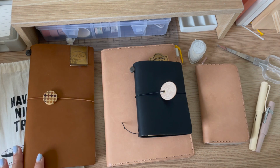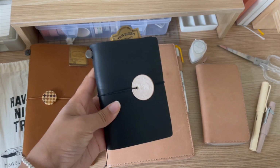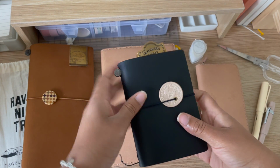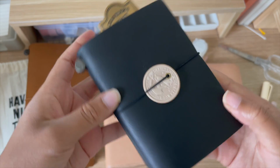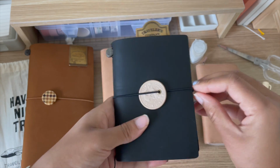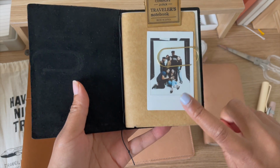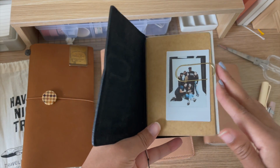So I think I'm gonna start with the smallest to biggest. This is my Passport TN. It's in the black and I have a Baumkuchen charm. It says, "Imagination will take you everywhere." I absolutely love it. I just have my clip on here. On the inside, here's a picture from work. And then I have a craft folder.